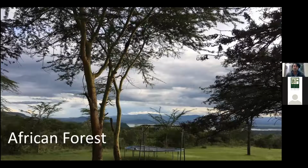After that, I was able to head off to African Forest. And African Forest is an organization based down in the African Rift Valley. So we went from Gatumayo, above the African Rift Valley, then down into the Rift Valley, and this is kind of a view from the house at the African Forest site, overlooking the Soysambu Preserve. That's a salt lake out in the distance, which had flamingos on it at the time, which was really quite stunning.